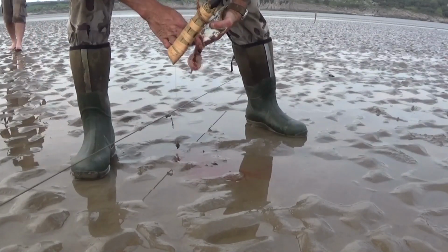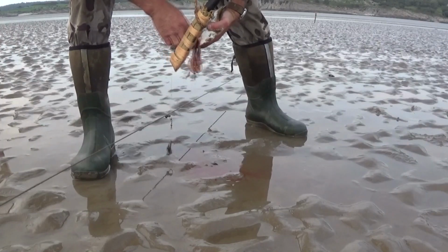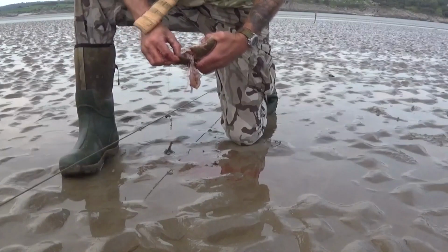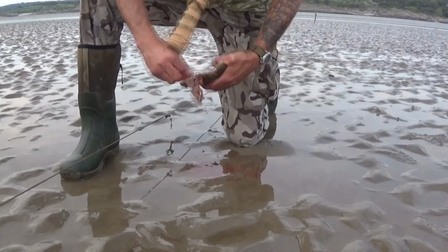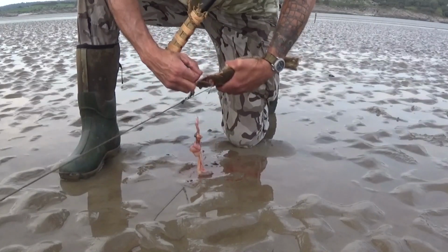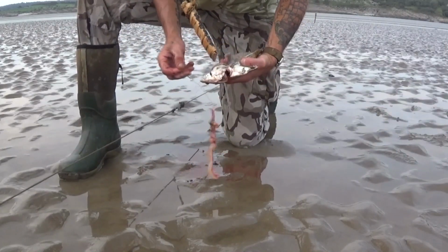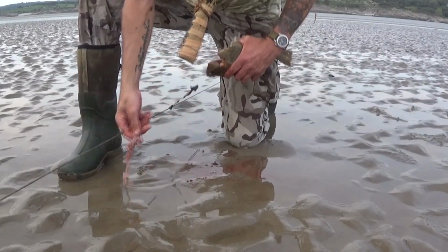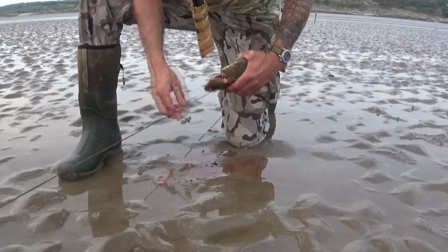Just gotta watch these hooks. Yeah. Just gutting it. Get it gutted while it's here. Oh, this will be interesting then. Let's have a look at this. Oh, you got another one? Another one hidden. Nice! Ha, ha. That's a good result on that one then, weren't it?